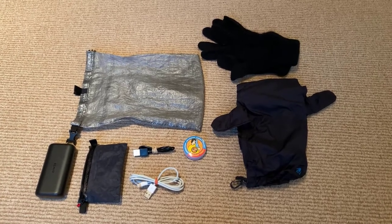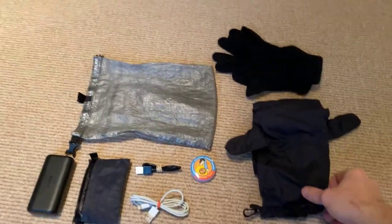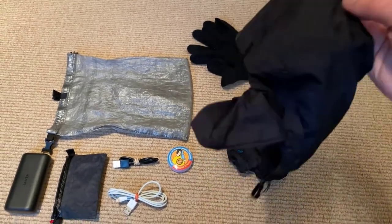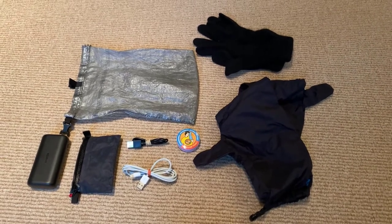That's a Z-Pack set of gloves. They're super duper warm. And below that are these glove covers. So here's the deal. Gloves have been one of the most frustrating things that I can possibly think of to deal with and figure out on the trail besides maybe shoes.